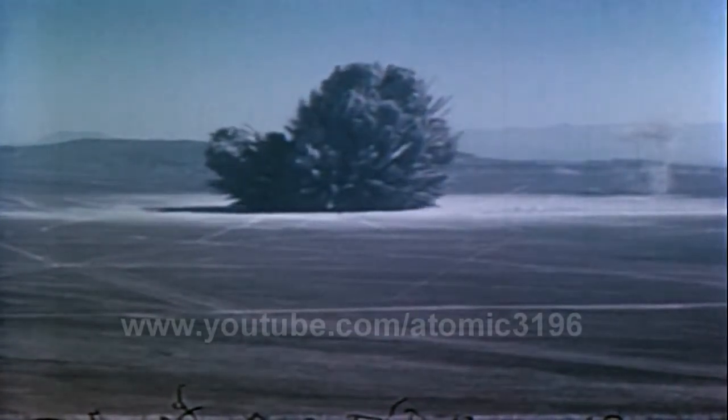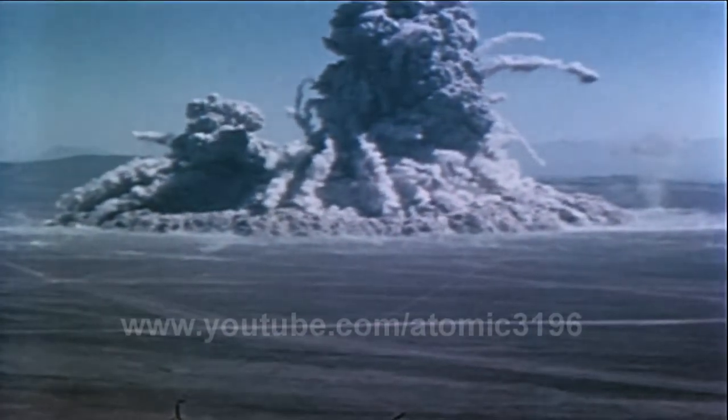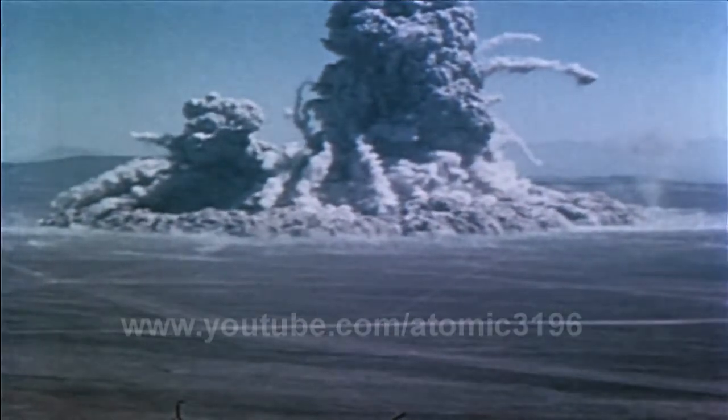This is a view taken from the top of a 1,500-foot tower located 6 miles from ground zero. These sequences are being shown at about 1/3 normal speed. The base surge, seen forming here, continued to grow until it covered an area about 5 miles in diameter. The main cloud rose to a height of 12,000 feet above the desert floor.